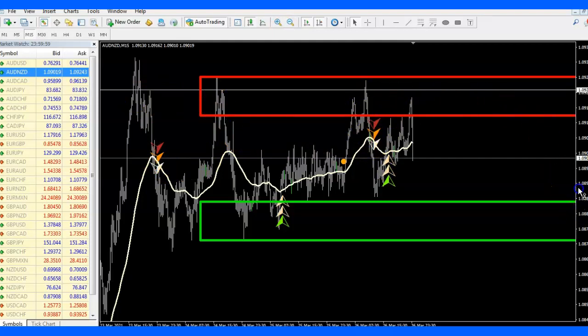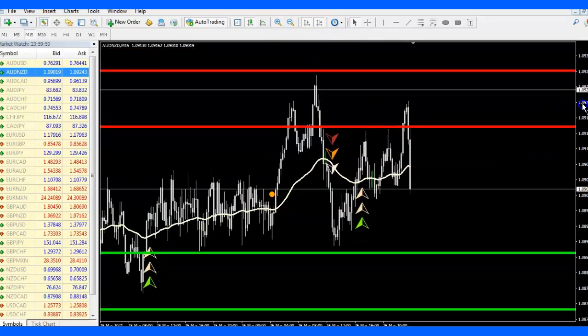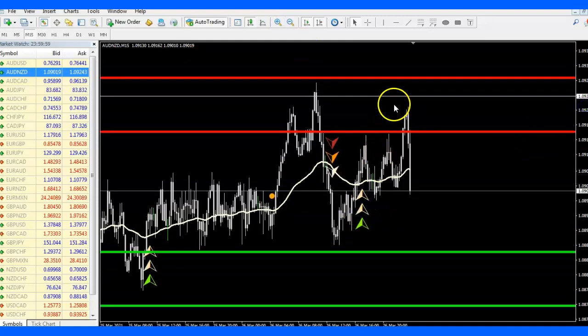Another rule is that you don't want to sell the market if the triple arrows are out of the sell zone right here. You don't want to do that because it already gave a lot of pips. You might enter late and then it'll do a huge pullback and you'll be in a drawdown. So you want to look for triple arrows that are in the zone, or at least touching the zone. Okay, so let's look real quick.